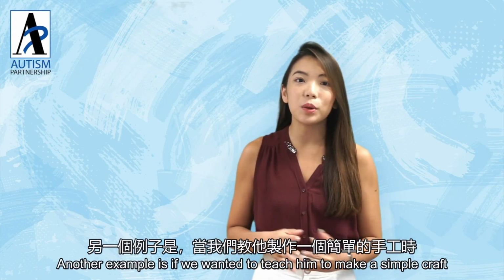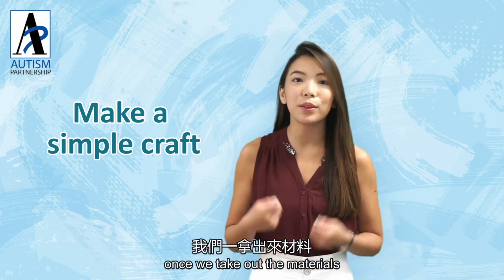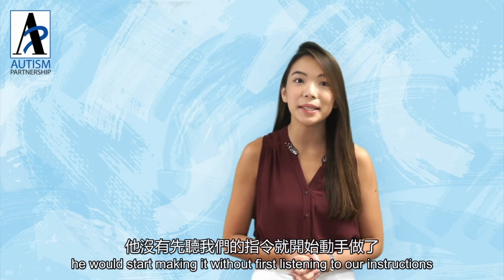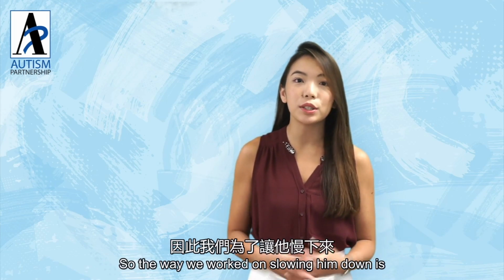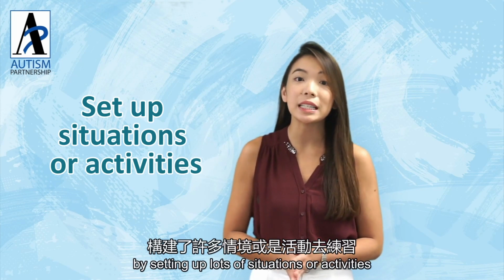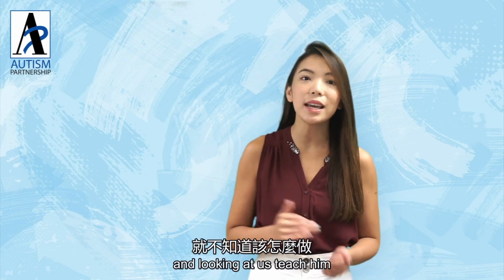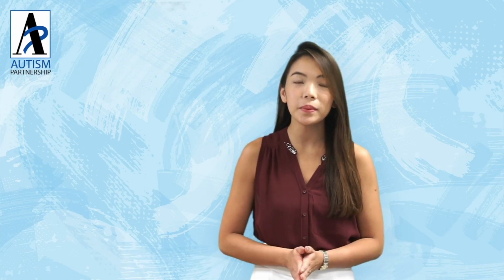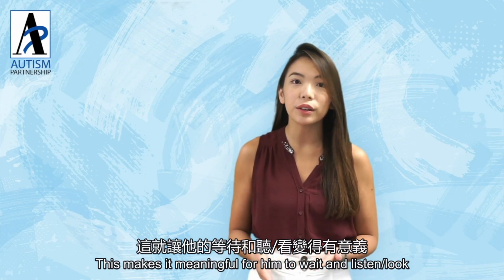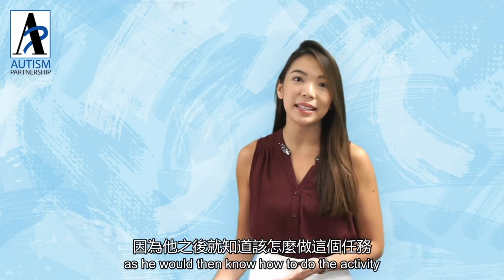Another example is if we wanted to teach him to make a simple craft. Once we take out the materials, he will start making it without first listening to our instructions. So the way we worked on slowing him down is by setting up lots of situations or activities where he wouldn't know how to do it without first listening and looking at us teach him. This makes it meaningful for him to wait and listen or look rather than just it being a rule, as he would then know how to do the activity.